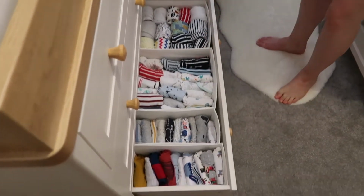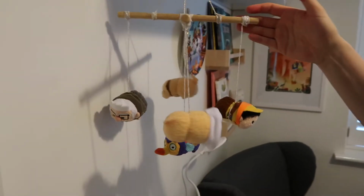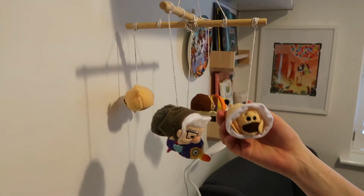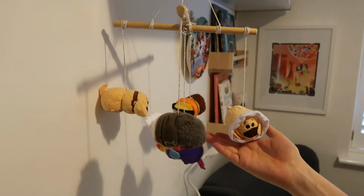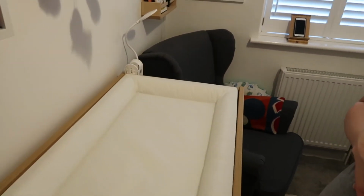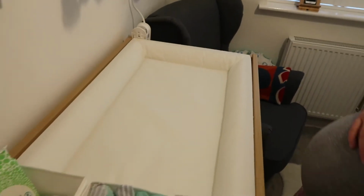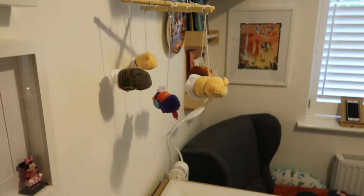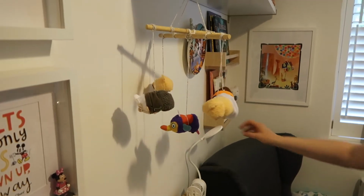Isn't it beautiful? Anyway, and then this is a mobile that Sean has made. You may have seen it on our Instagram. So we had the Sum Sums, didn't know what to do with them. As we like them, Sean has made a mobile. And it hangs just over the changing mat. This is very romanticised. This is exactly how we imagine it to be. We will change, this will spin, he will be quiet, and it'll all be wonderful.